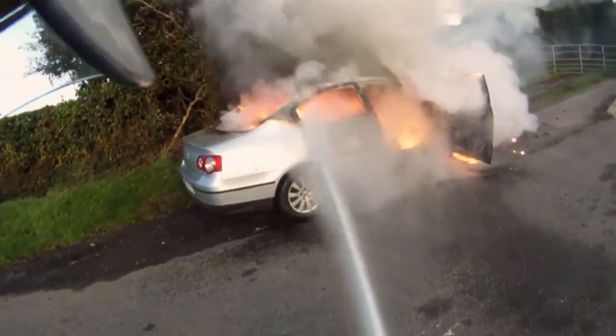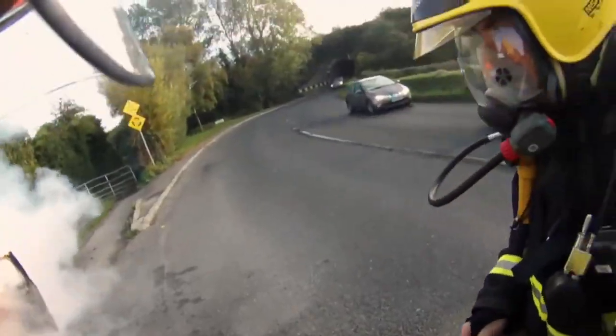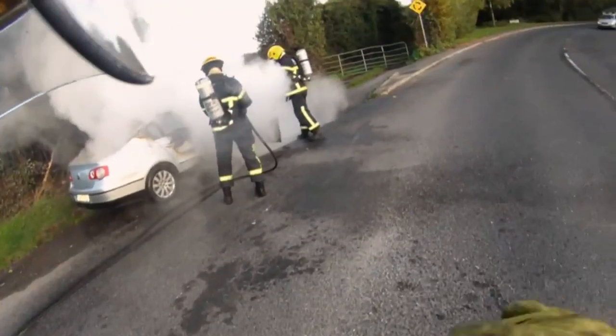You'll see firefighters approaching a car, mostly always side on. Rarely will they go to a car from the back. The hydraulic rams within the tailgates of the doors can expand and burst, and those rams can actually shoot like a missile. And I have seen them literally take off down the road.